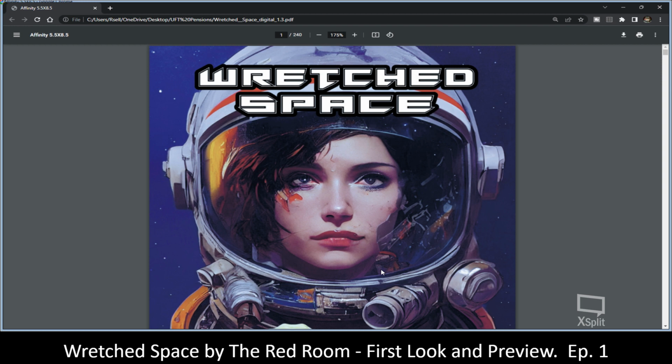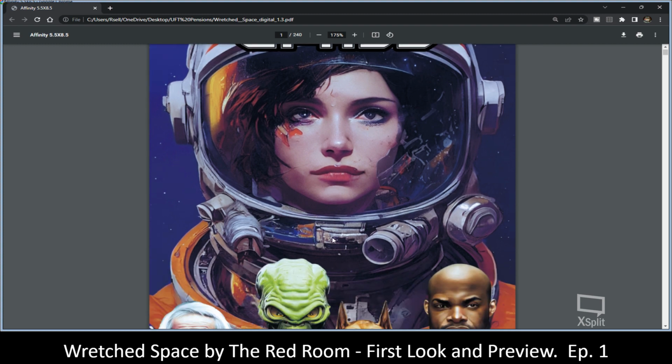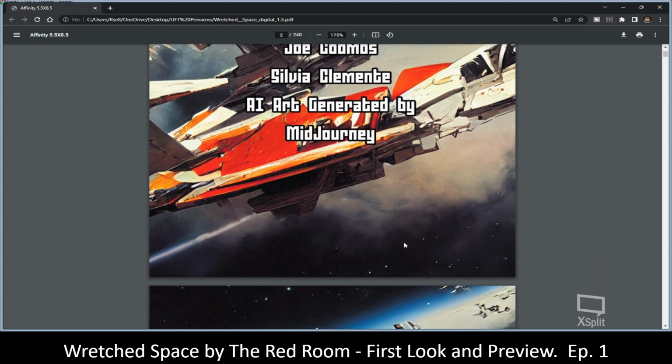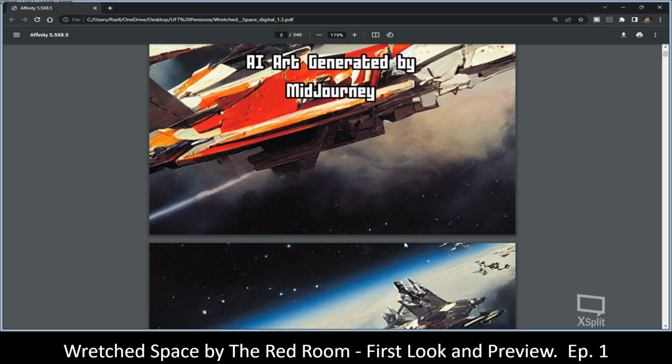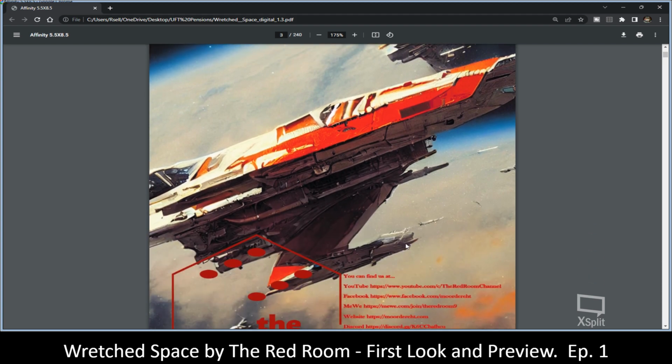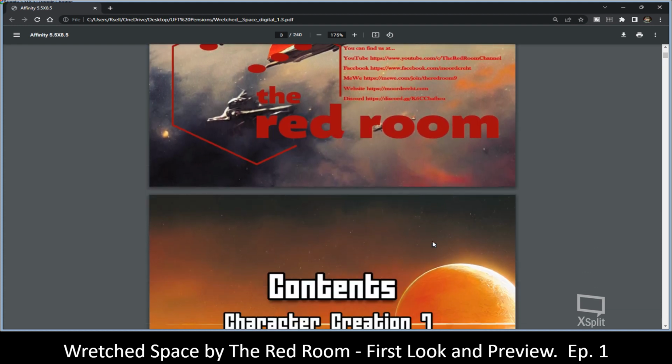So as I said, it came along with the purchase of the hardcover, and as you can see, it's 240 pages. So really quite extensive for a $22 purchase. So the credits, it's written by Miguel Ribeiro, Joe Coombs, Sylvia Clemente, AI art generated by Midjourney. And that's something else I've been noticing. More have been using AI art, and I know there's some that complain about that. I really don't care as a consumer. I just like the fact that the art looks good.